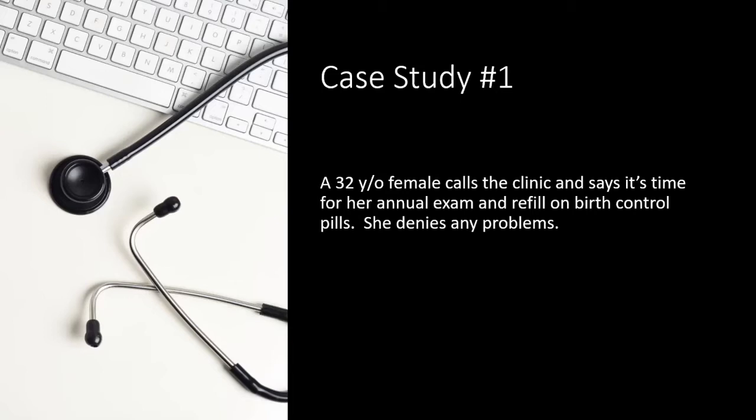So the first case study is a 32-year-old female comes into the clinic and says it's time for her annual exam and refill on birth control pills. She denies any problems. Let me just tell you that there is nothing in reproductive health that is a life or death situation. So you go ahead and schedule an in-person appointment, especially if that's what the patient wants, right? But we do need to ask the patient and offer telemedicine services. So the actual answer below is correct, that we do offer telemedicine appointments. Is this something you may be interested in? And then let her tell us whether she's interested or not.